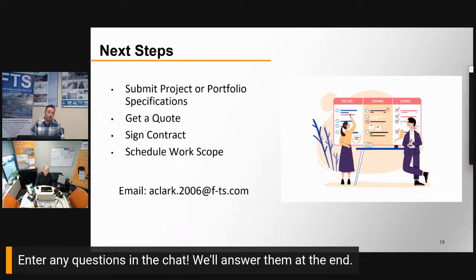But again, keep in mind, we'll be using the SampleServe platform. So all the pricing includes the SampleServe software, like we've said. And even if you're in need of assistance due to staff shortages with everything that's going on now, just feel free to reach out to us. We want to help in any way that we can. And we're here for you guys.